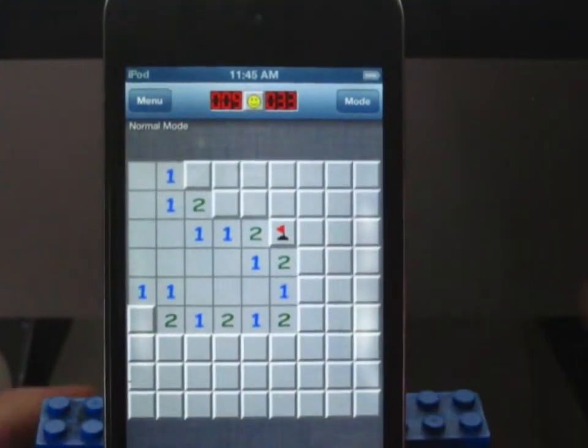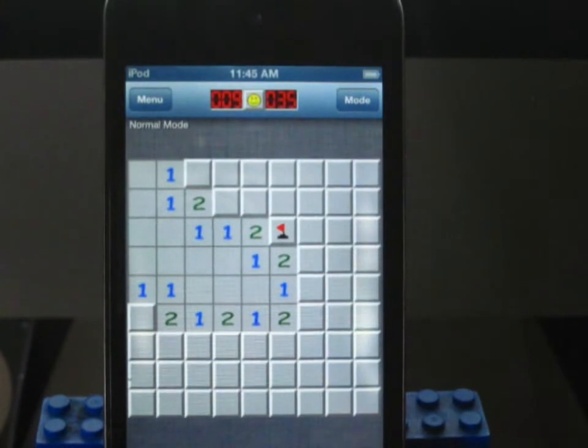This does have the same feature that the Mac version had, where you can press on the number once all the mines have been checked to auto select all the other blocks around it. But in that case, we don't need to do that because there are no other blocks surrounding it.